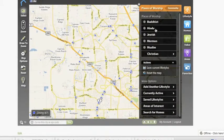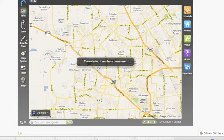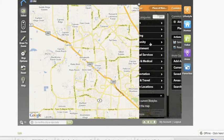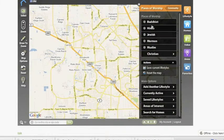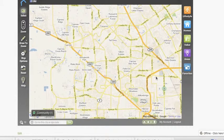Say, if you want to look for all the, well, let me reset my map here. So remove the restaurants. But say you are Buddhist and you're looking for all the Buddhist temples in the area, you can click on places of worship and click on Buddhist. And down here you'll see there's one in this community. So close that. It's down here.